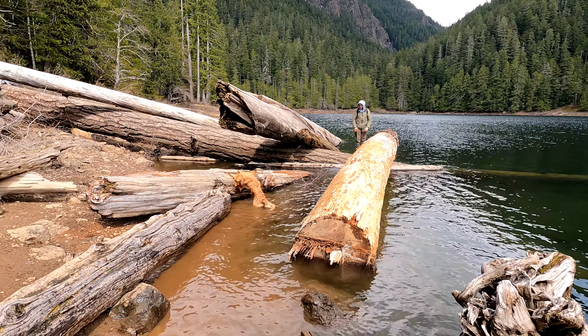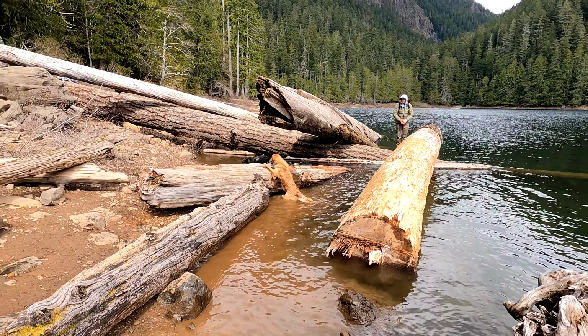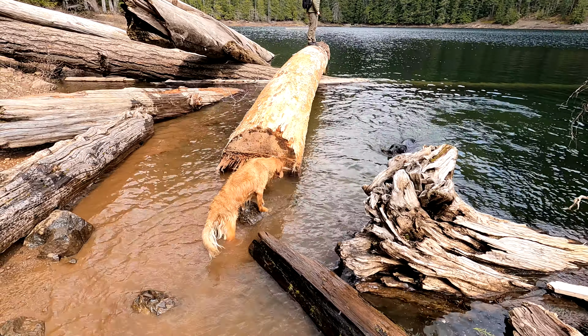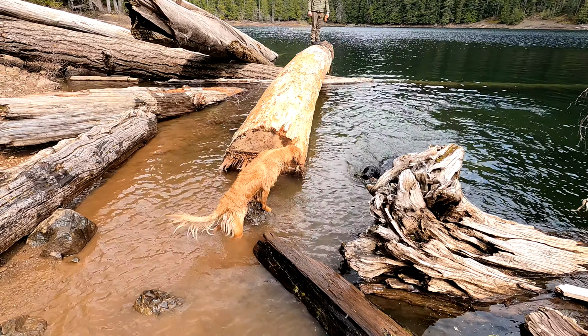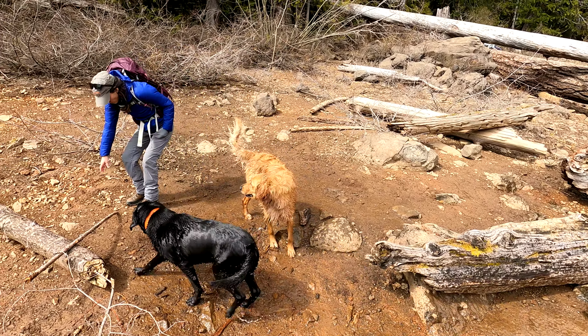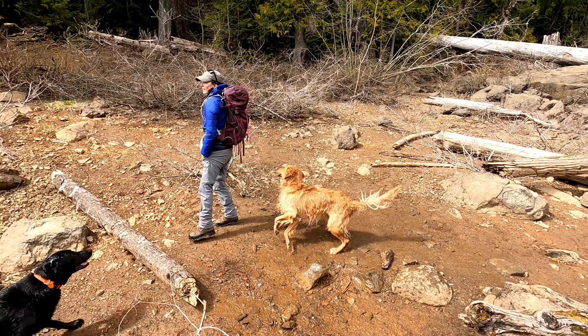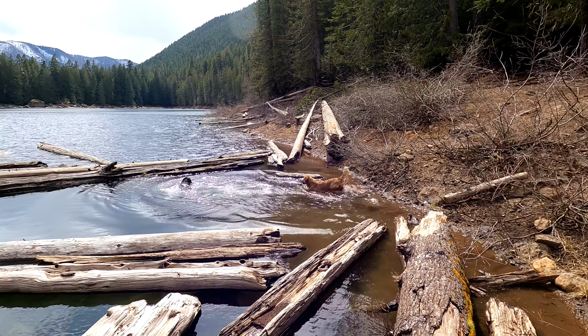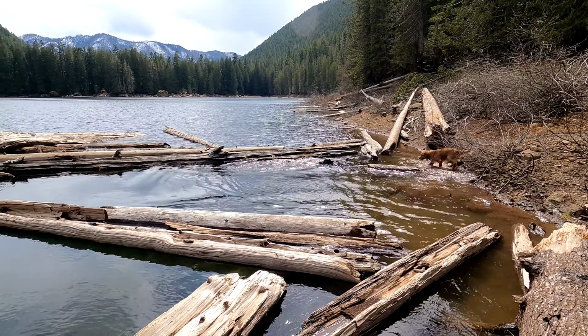Good and deep right there. Look at it. Get it! Go get it! Good boy right there. There are the towels. It's super deep, it's really deep.